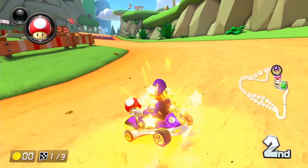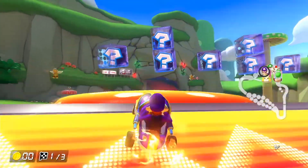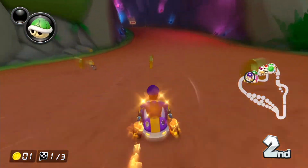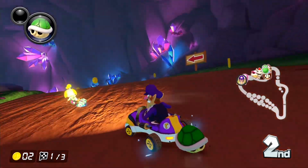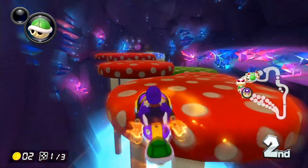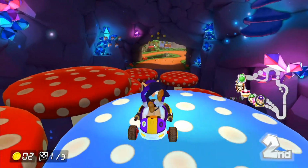This one, yeah, it's all right. It's fun. Again, visually, it's very nice. It's got a fun mechanic with the mushrooms, but it's just one of those tracks that I'm kind of like, I don't know. I have no strong feelings on it either way. It's just there. It's just the beginning track for one of the courses from Mario Kart Wii.